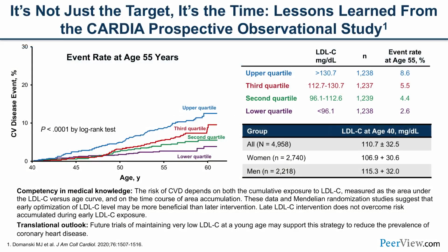Now, it's not just the LDL goal or target that matters, it's the time of treatment as well, or duration of treatment. The CARDIA prospective observational study stratified patients by their baseline LDL cholesterol level, and then these patients were followed for 20 years, age 40 to 60, and what was shown quite clearly is the patients who had the lowest quartile of LDL cholesterol had a cardiovascular event rate that was only 2.6%.